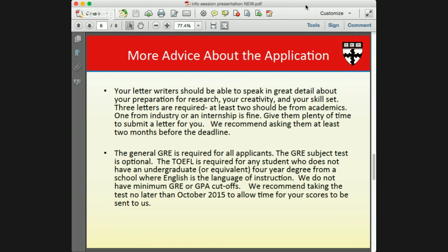The general GRE is required for all applicants. Some students also take the subject test and will happily accept that test score as well. The TOEFL is required for any student for whom English is not a native language and who does not have an undergraduate 4-year degree from a school where English is the language of instruction. We get a number of questions from students who might have a master's degree from a school where English is the language of instruction. But if the master's degree is only 1 or 2 years, it does not fulfill the TOEFL requirement. We do not have a minimum GRE score, but our minimum TOEFL score is 80.